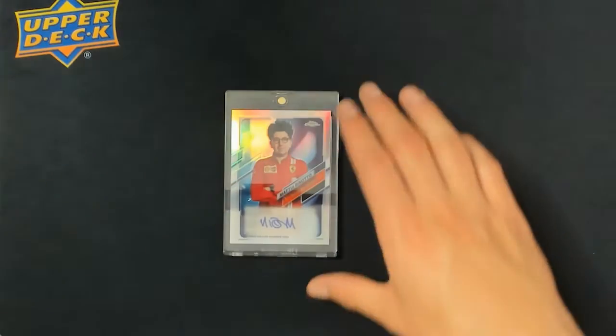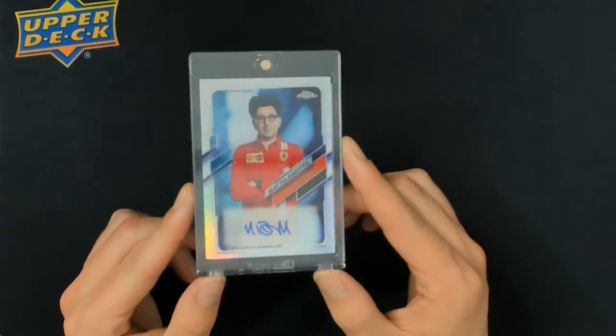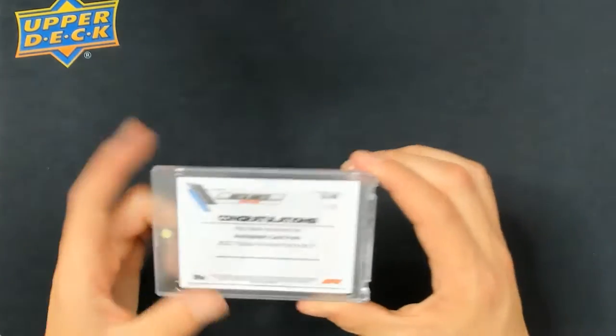So moving on, I do also have some autographs from the set. The autographs from the set are very hard to hit. You are not guaranteed them. I think they're about 1 in 3 every box, and even then you have guys like in Formula 2, which don't pull in a lot of money. So right here is Principal Ferrari, Benito, which is pretty cool. This one's actually short printed out of 89.